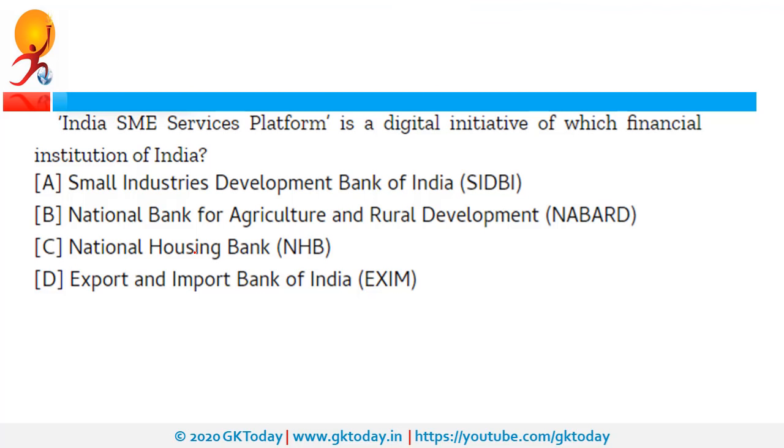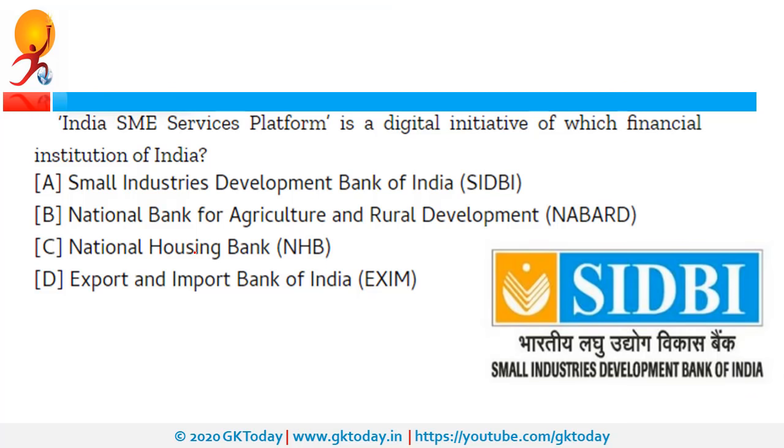Next question is, India SME Services Platform is a digital initiative of which financial institution of India? So, it is an initiative of SIDBI. What is SIDBI? It is Small Industries Development Bank of India, and it is a Lucknow-based entity, and recently it announced that it is going to launch a digital platform. And what is the name of this platform? The name is India SME Services Platform.